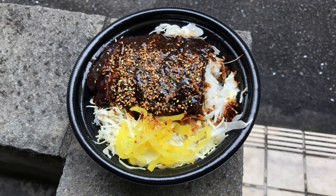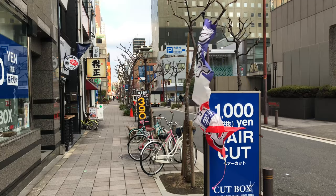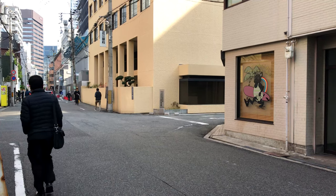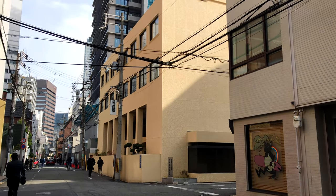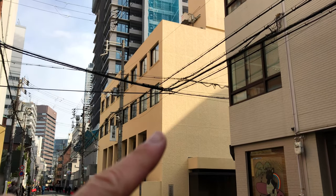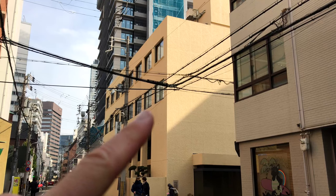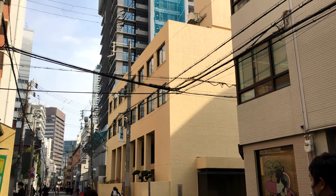Look at this. Miso sauce. I can tell you it's very good. I like the shadows and the highlights here, and maybe the lights, and of course the geometrical shape.